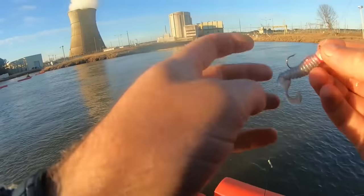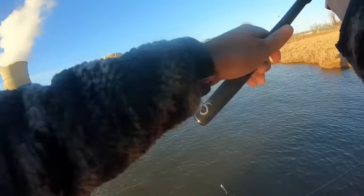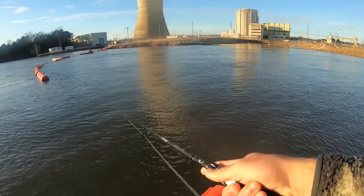Those are pretty good eating too, but we've got all the fish we need to take home today as far as stripers go. Maybe if we get a couple of catfish, we'll take those home too. So now we're just gonna fish for fun. It's been a good day for sure out here.